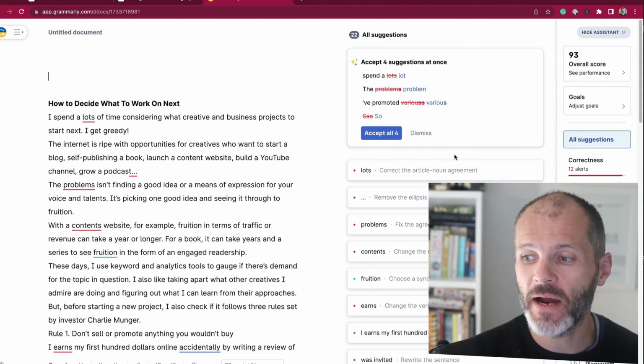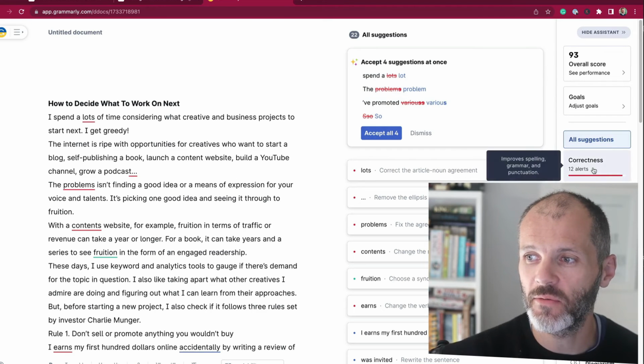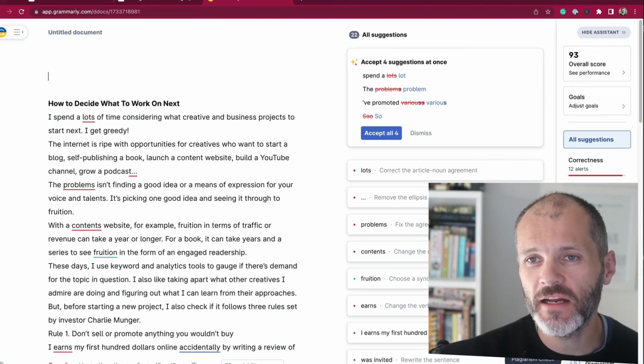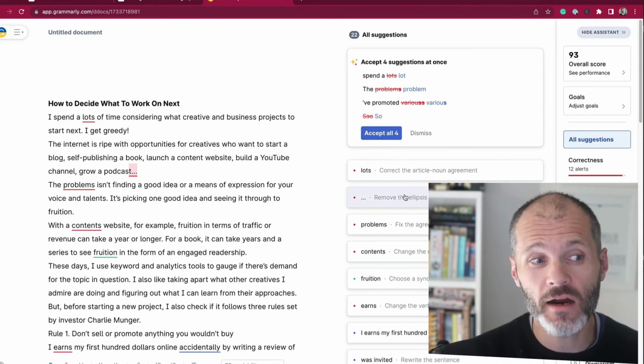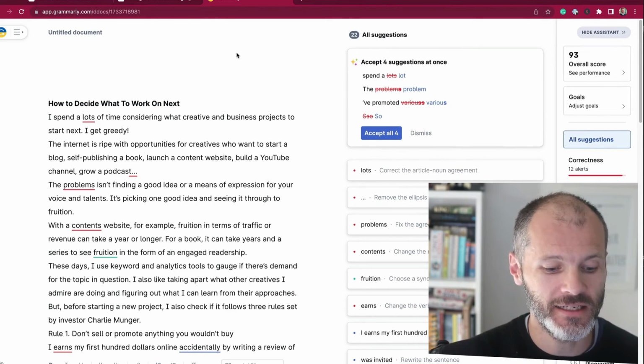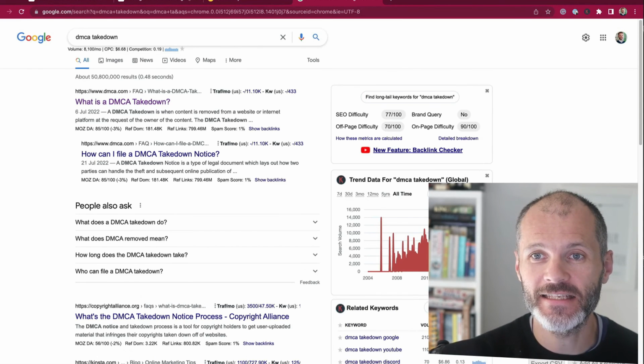Thanks to its AI-powered writing assistant, you can review and accept multiple suggestions at once that relate to correctness and clarity. And you can even use the plagiarism checker. I particularly like this tool because I've actually pasted in articles that have been published on my site, Become a Writer Today, and found other sites that have plagiarized the content. And this enabled me to issue a DMCA takedown request.